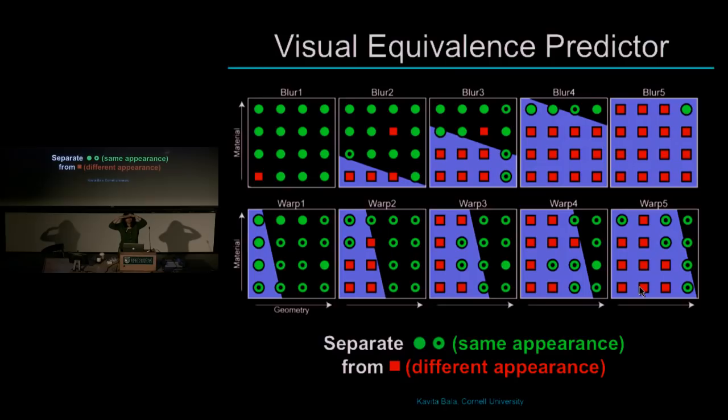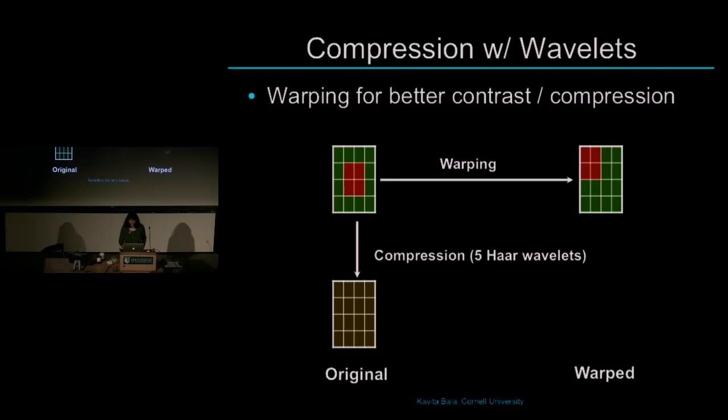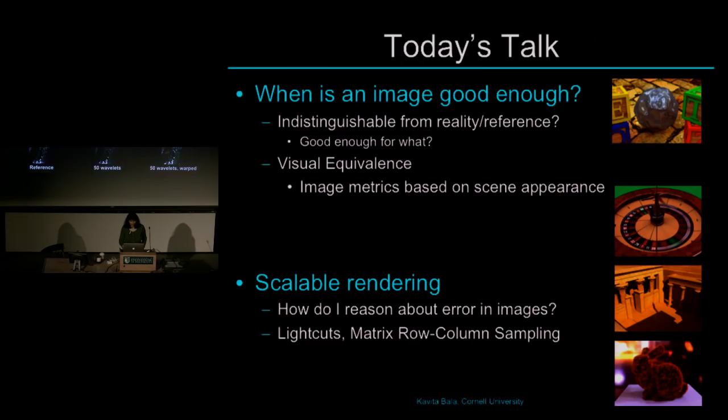Okay. So we have this predictor, and then we can apply it for better compression. That's one example. The other example is that I'd like to talk about how you would apply it in the context of scalable rendering. So I'm going to switch gears a little bit and now talk about the rendering algorithms and sort of the computer science.